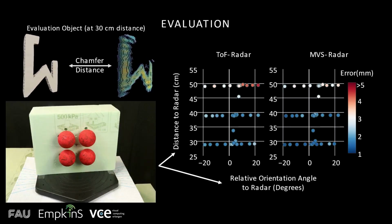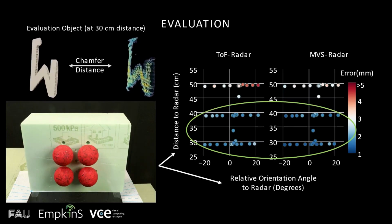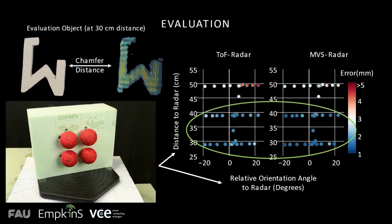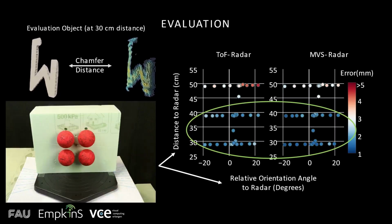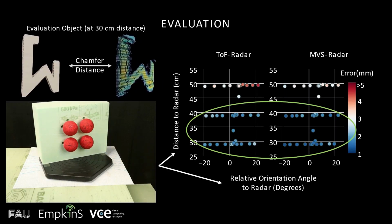In the results, we can show that the calibration target does not have to be precisely positioned, but it's rather flexible with respect to its sensor distance and orientation to the sensor, such that we can achieve an average calibration error of around 1 to 2 millimeters, and also note that the sensor noise is still included in this remaining error.